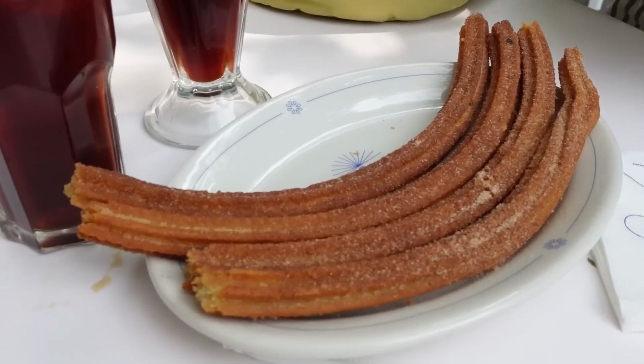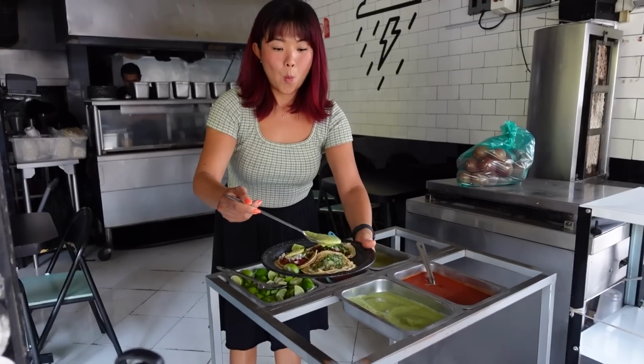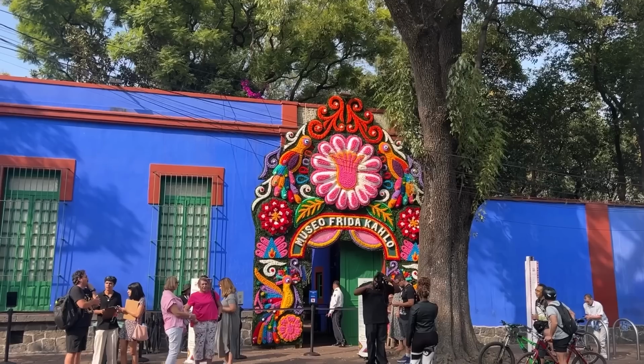Back in November, I went to Mexico City with my assistant to scout for a future vegan group tour, and this is what we ate in a day on the last full day of Mexico City.